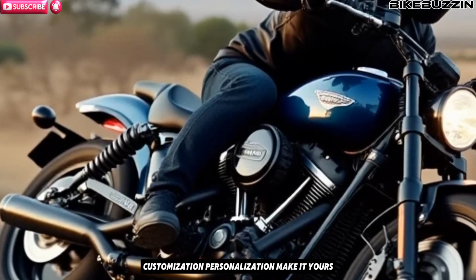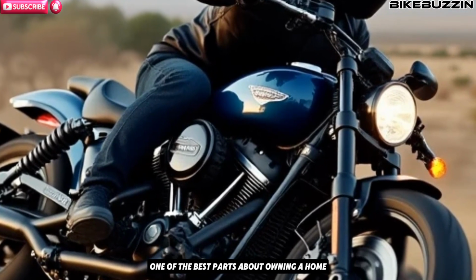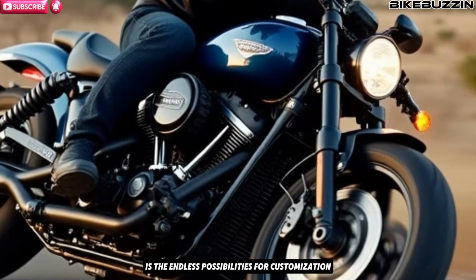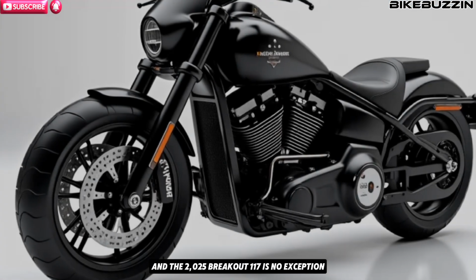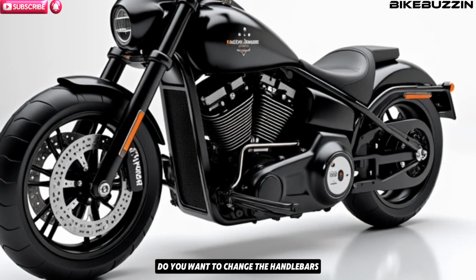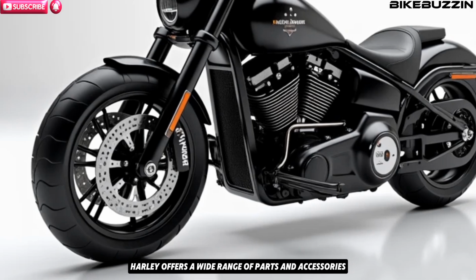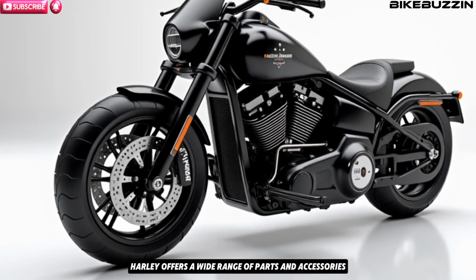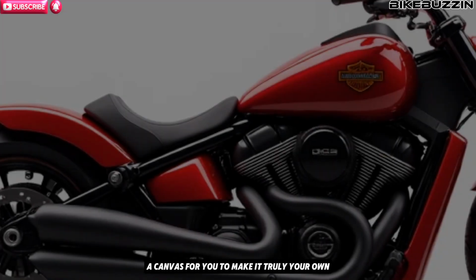Customization: personalization to make it yours. One of the best parts about owning a Harley is the endless possibilities for customization. And the 2025 Breakout 117 is no exception. Whether you want to change the handlebars, upgrade the exhaust, or give your ride a personal touch with custom wheels, Harley offers a wide range of parts and accessories. The Breakout 117 is essentially a canvas for you to make it truly your own.